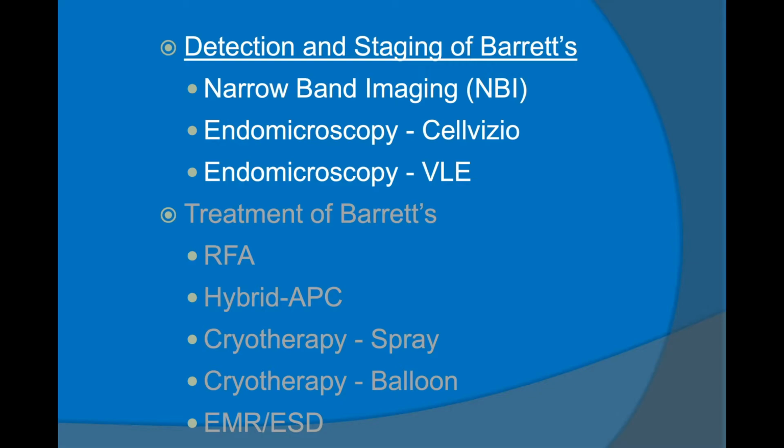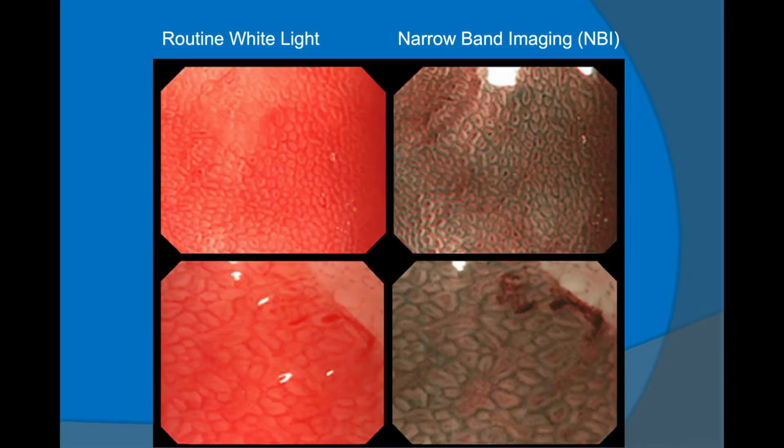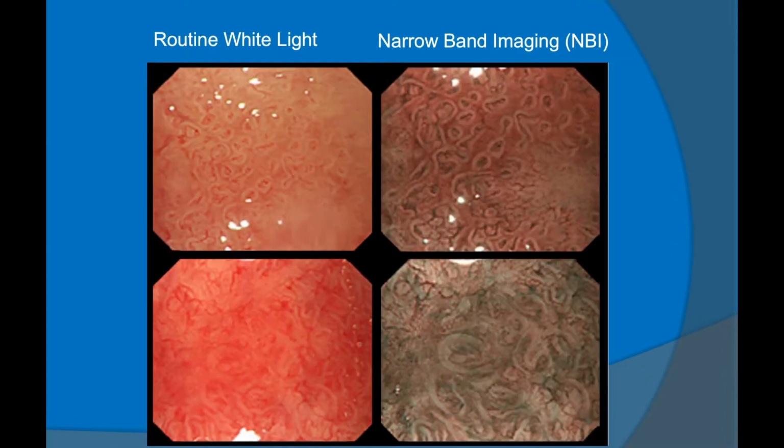Let me introduce you to 3 common technologies that we use in Barrett's patients. First, narrowband imaging, or NBI. On the left is routine white light, and on the right is the same exact image when we utilize NBI, and we can see the stage 1 non-dysplastic Barrett's with greater clarity. Here we see that NBI is showing the high-grade dysplasia, or stage 3 Barrett's, with greater clarity.